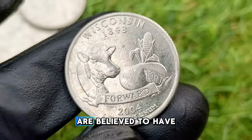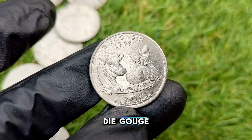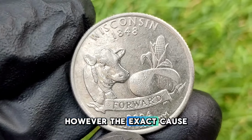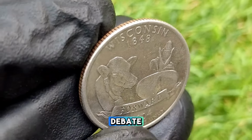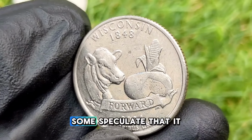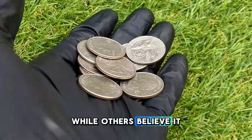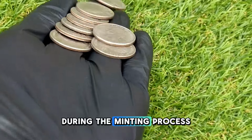Both variations are believed to have been caused by a die gouge, a defect in the die used to strike the coins. However, the exact cause of the error remains a subject of debate among numismatists. Some speculate that it may have been a deliberate act by a mint employee, while others believe it was an accidental occurrence during the minting process.